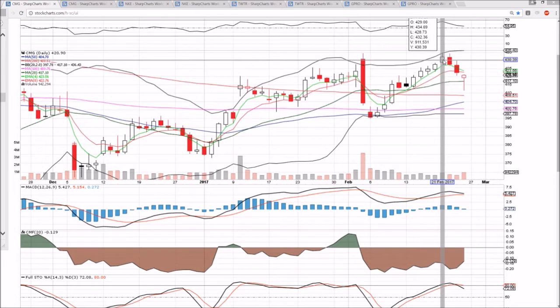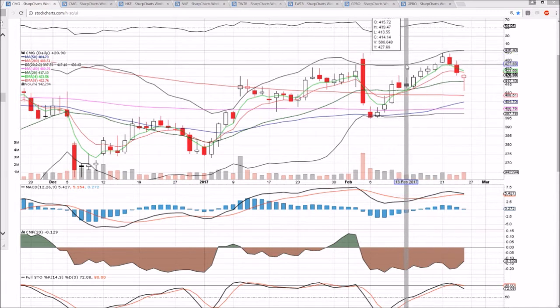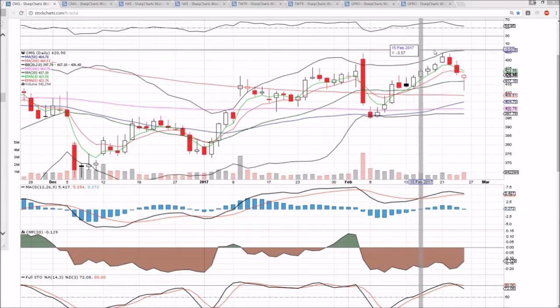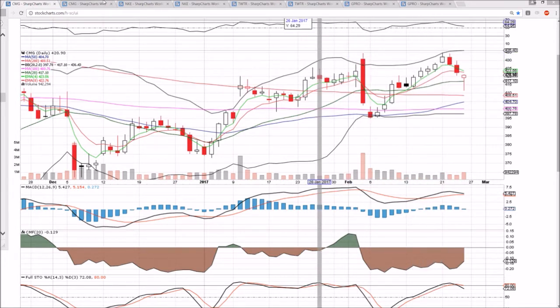434 is a very key resistance. We have 3 tops at 434, and if the bulls can break that level, we're going to be one step closer to changing the weekly trend. So the bulls now want to maintain this low as the higher low pattern. 411.62 is a key support going forward as they want to progress with this uptrend from there, and we do have that clear multiple top at 434 that the bulls need to break.